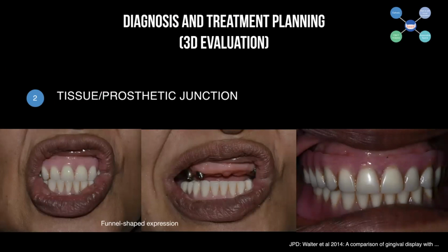For example, in this patient, the treatment plan was a fixed complete denture on the maxilla and an overdenture on the mandible. You can see that, unfortunately, the treatment planning was not done right. The alveoplasty was not done enough, and they placed the implants. Then when the patient smiles or makes funnel-shaped expressions, you will see the junction of the prostheses.